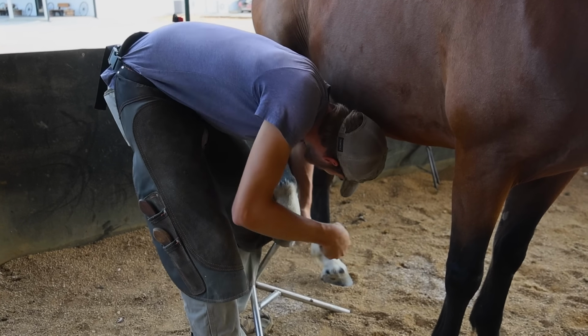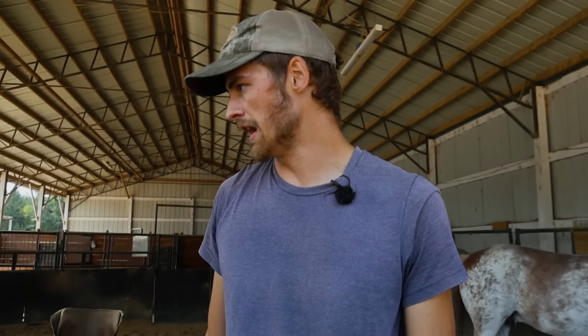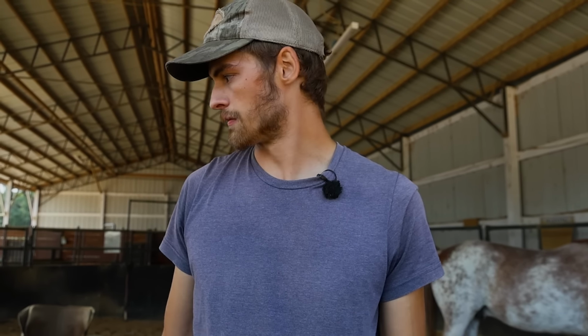Just got done with Torito over there. We had to dorm him. He was acting a little bit of a fool, just dancing around, not being aggressive, just dancing around, and I couldn't get anything done. So we stuck him, and he behaved much better after that. Still a little antsy, but all in all, very workable, and he's done now. Feet are looking good.